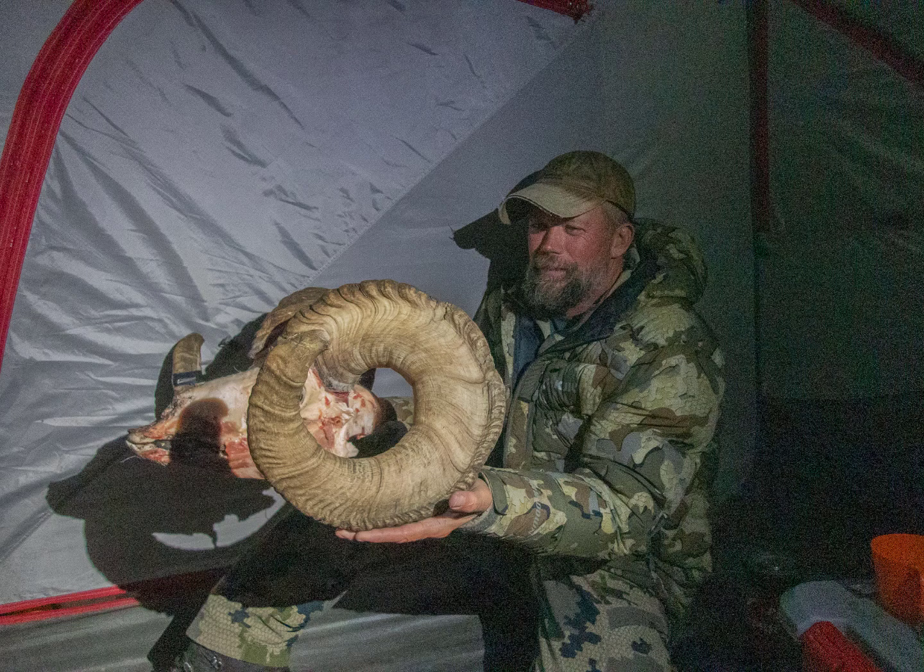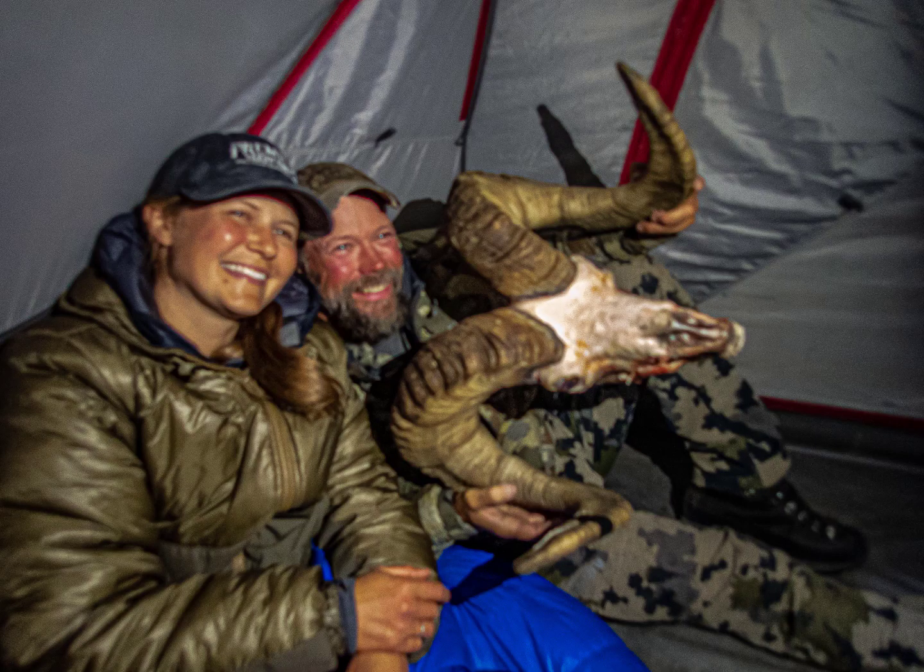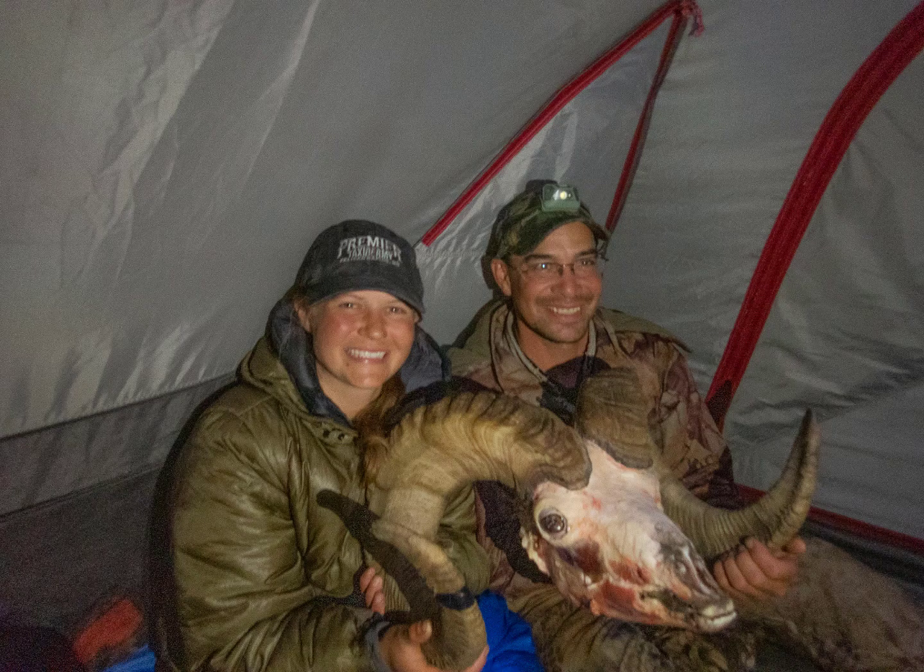This is my guide, Dan, holding the sheep that Daniel shot. This was a very special evening. We each went around the tent, one by one, talking about how special this hunt was for each one of us. Here are Dan and Mackenzie with the sheep. They are fast friends despite having only known each other for about a year. And Dan and I have known each other for a bit longer than that. But they're great friends also.